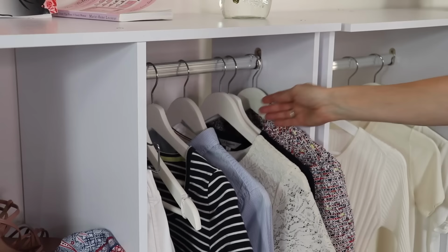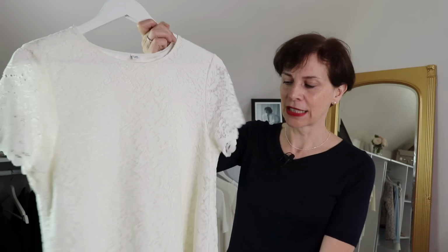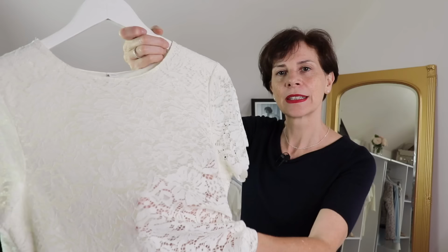For a third top, I chose this off-white lace top. So it has a little bit of texture, you see? So that's an option as well to think about when you're creating a capsule wardrobe. Think about adding texture.